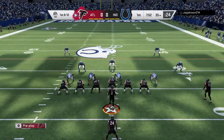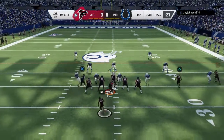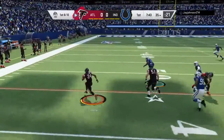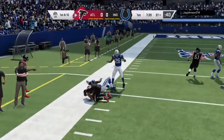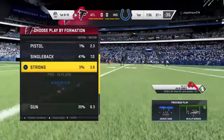Ball up to the 35 now as they come up on 1st and 10. Back to throw is Ryan. They'll set up the screen for Freeman. He's got the first down and more, past midfield, and down right around the 37. A really good pickup of 28 yards.